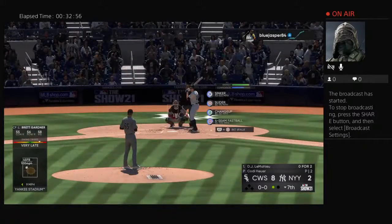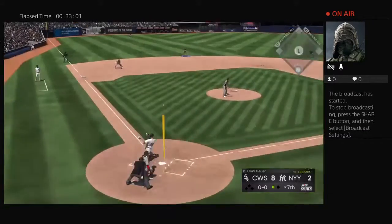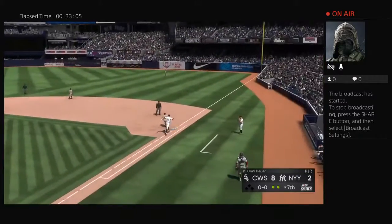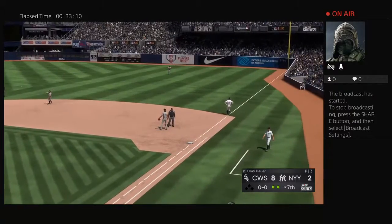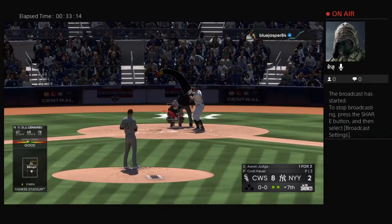Digging in will be DJ LeMahieu. He went down on strikes in his last at-bat. Yeah, he's got to put that one behind him, especially with runners in scoring position. Those punch-outs will stick with you a little longer. And very quickly there, they're 2 gone to start the inning. And that'll bring up Aaron Judge.